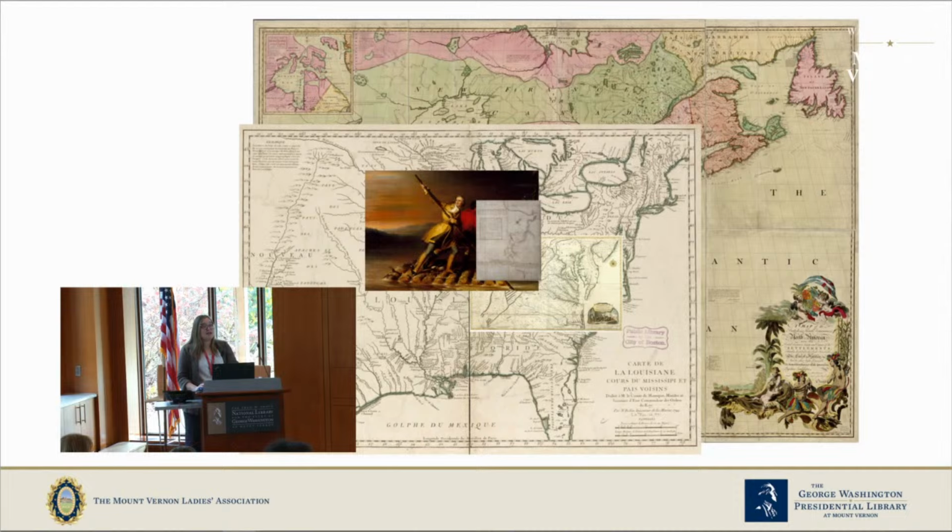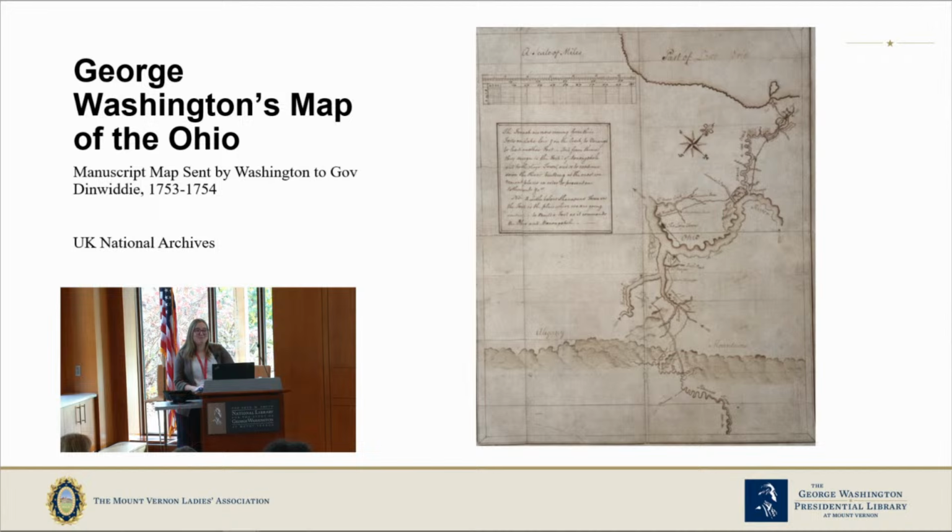So this is not the most crucial piece of material to the creation of the Mitchell map, but it is kind of fun. I think I'm contractually obligated to point out Washington intersections here, so I will do that. This is in the UK National Archives. This is a manuscript map that Washington made in his expedition to the Ohio, 1753, 1754. And this is the kind of thing that Mitchell would have been using when he was creating his map. A lot of little manuscript surveys like this, including probably this one by George Washington.